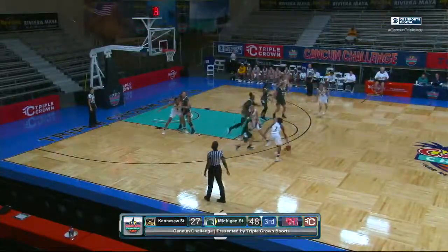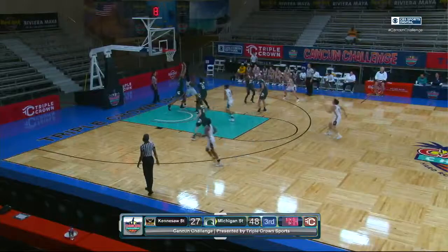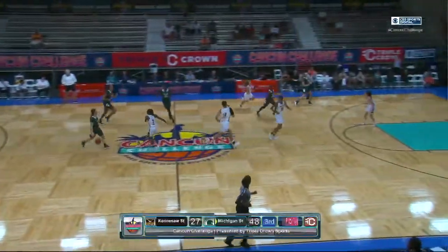Street's got it on the left wing. Dribbles around a screen to her right. Takes it up to the top. Now tossed into the corner, Johnson. Bounce into the post, Poole. Back to the basket. Double team. No good on the shot. And Bellis has the rebound. Now here's McCutcheon.